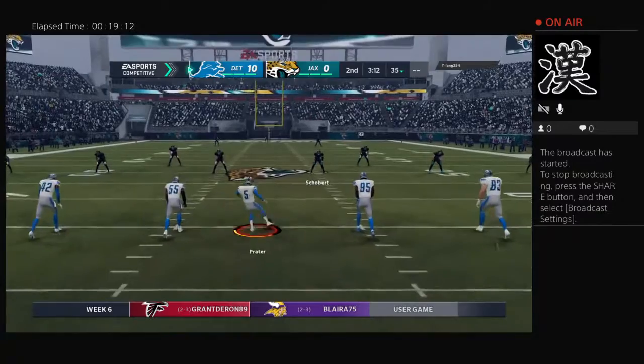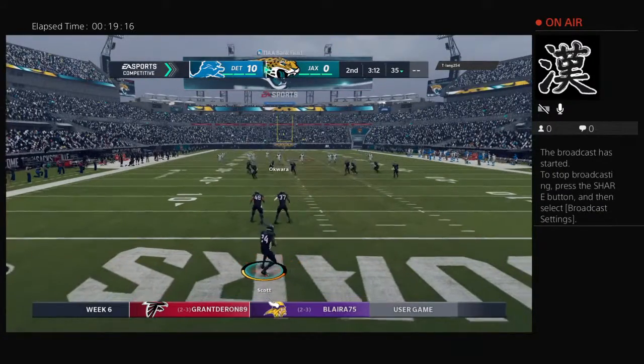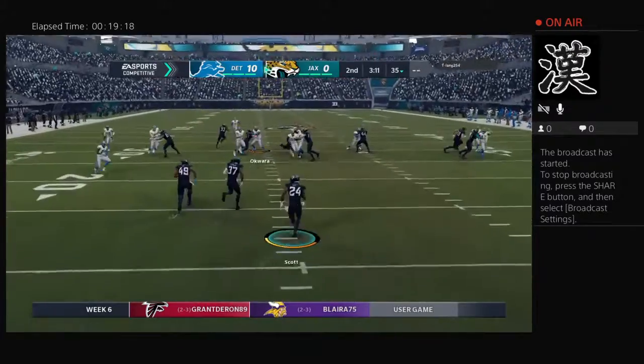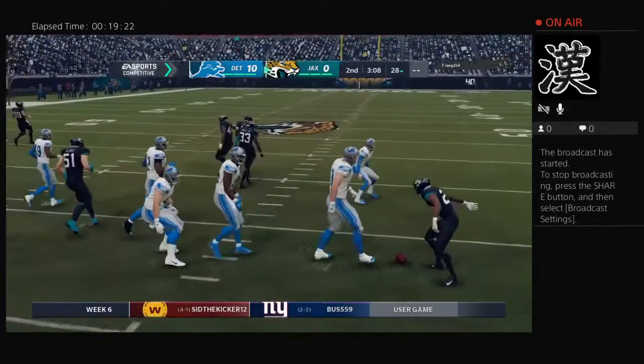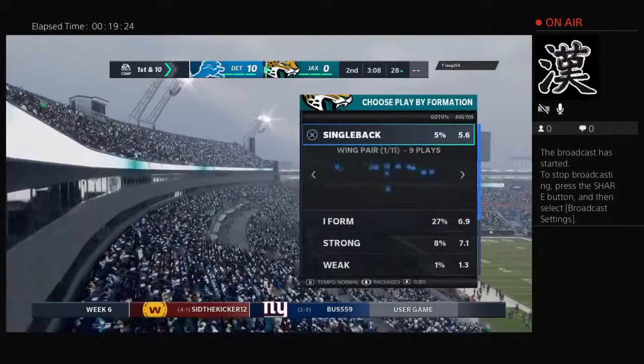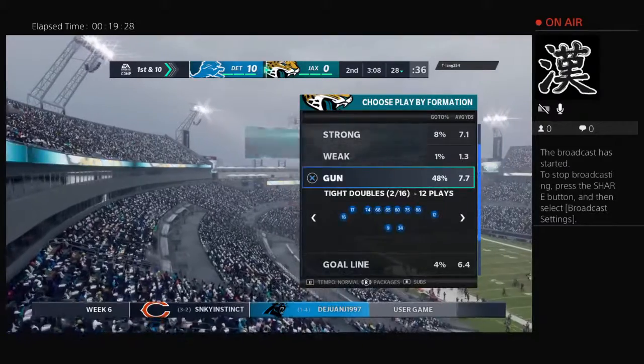Prater now will send it away following the made field goal. And this will make it into the end zone. And he'll be brought down at the 28-yard line, so the decision to bring it out of the end zone gets him 3 more. At their own 28-yard line.